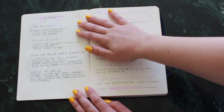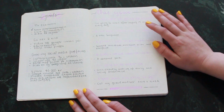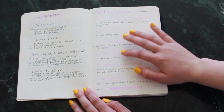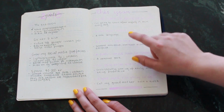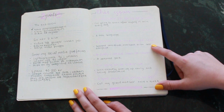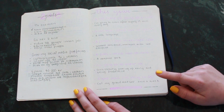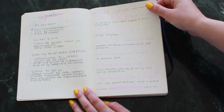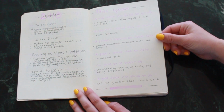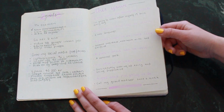Then we flip into my 2018 goals. I have those here, and then I also have this page. I found this on Pinterest, and it had prompts: a bad habit I'm going to break, a skill I would like to learn, a person I hope to be more like, a place I would like to visit, something I'm going to do better at, and a good deed I'm going to do. I have some written down here. I need to read this more often because some are going pretty well, some not so much.